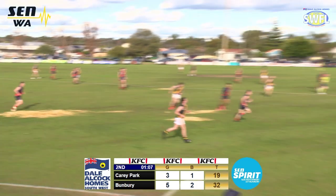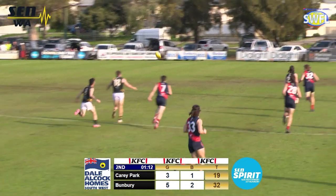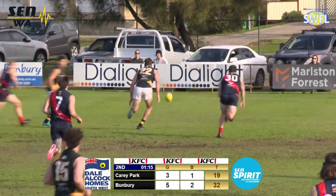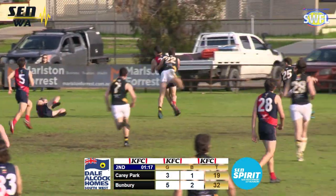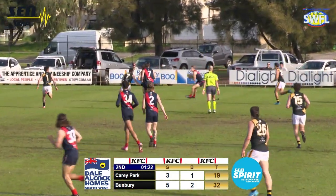Right in front of the commentary box, comes right in front of us now. Goes over Jesse Gribble's head, and it's marked there by Perks. Perks looks down there for Horton, his direct opponent, and Lawler slips over. It comes over to Horton, but Lawler's back there again. He gets a handball over to Hutchinson. Hutchinson out to Gadecki. Back to Hutchinson.